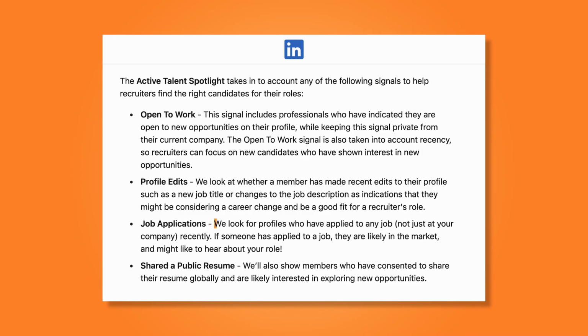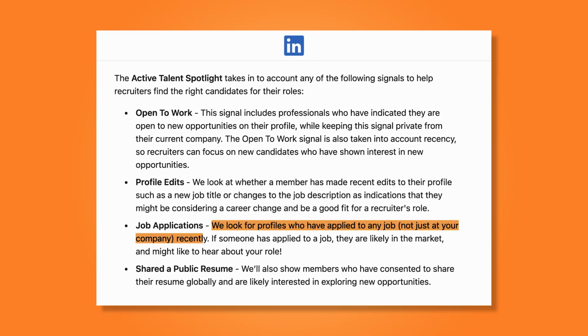In a similar vein, when recruiters are looking for candidates on LinkedIn, they can sort by profiles of people who have applied for jobs recently. This means that those people are on the job market, more likely to respond to messages. So even if LinkedIn isn't your preferred job board, go ahead and throw a couple of applications out on there so that you can show up in this filter.